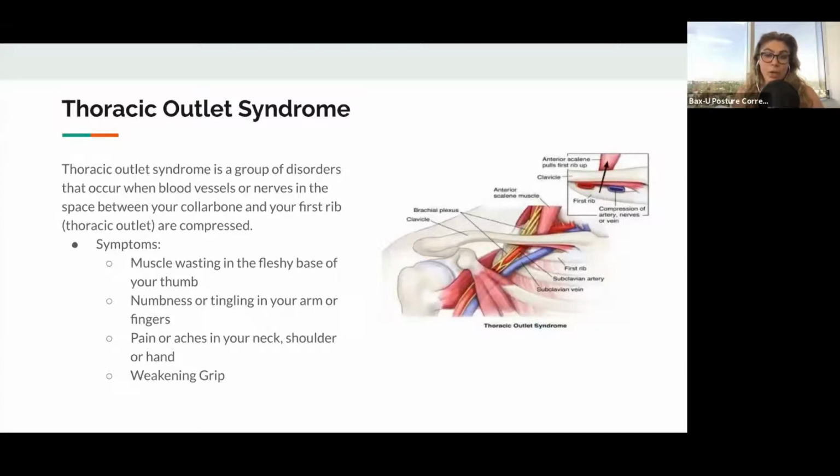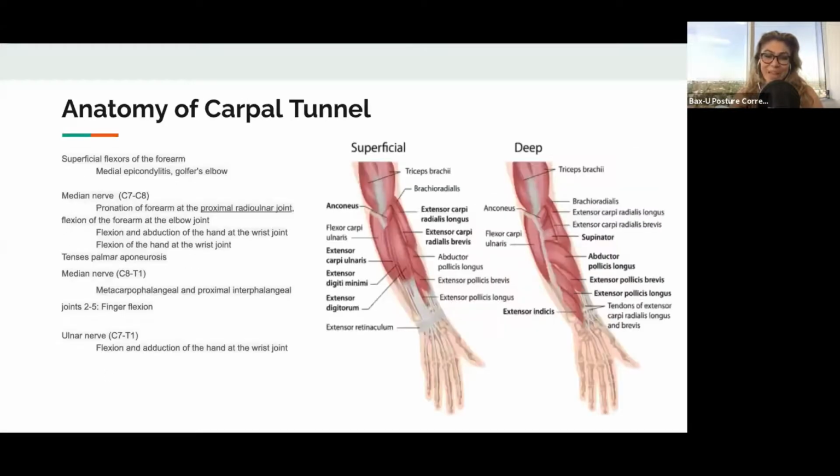The clinical aspect of thoracic outlet syndrome is when your first rib, sometimes the first rib is compressing the nerves as well. So that would result in a surgical intervention. But first, correct the posture, and you'll notice a big difference. If you correct the posture and you still have thoracic outlet syndrome, you definitely want to contact your primary care physician, chiropractor, orthopedic doctor.